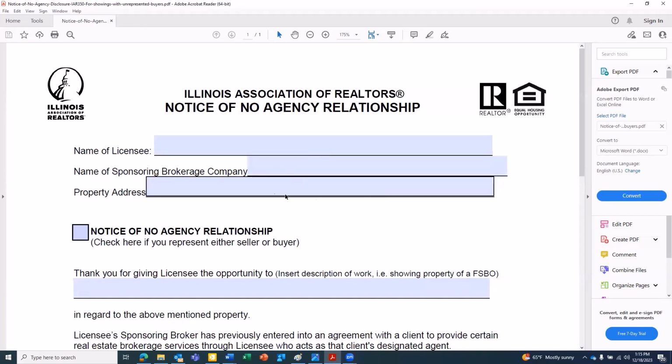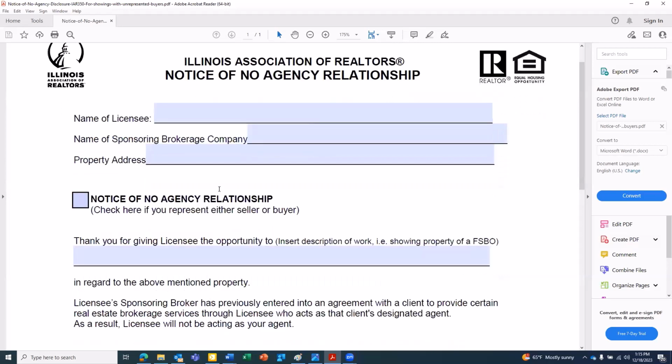This is who my company is. This is the address property. And I do not represent you nor a buyer. I am a marketing consultant. Check the box. And you can put in here that I'm showing property of a FSBO, or a marketing property of a FSBO. That's all you have to do to make sure that there is no ethics violation. Kind of cool, kind of easy.